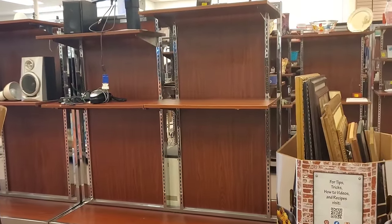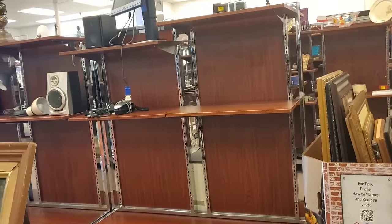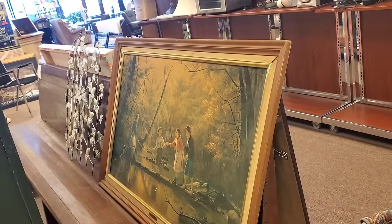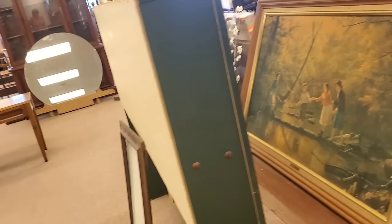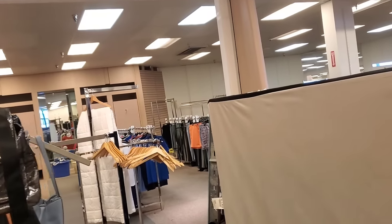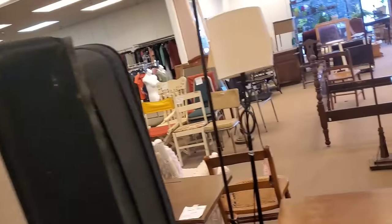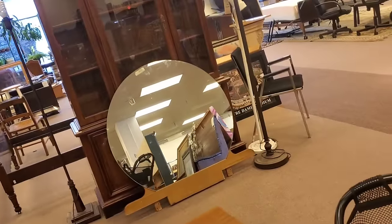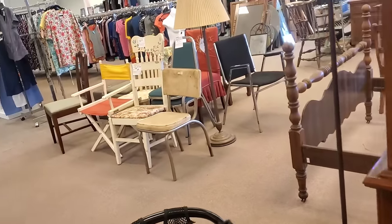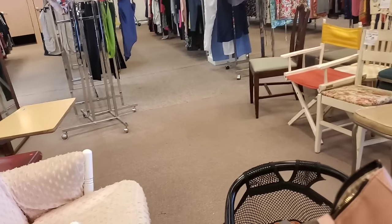They did also have lots of framed art in a big box over there that they'll probably eventually display and spread it out a little more. They haven't been moved from their old location very long, so I know it takes time to get everything moved. Oh, there's a piano bench, or maybe it was just a coffee table. I don't know. Can't tell. Oh, there's a round mirror. That's kind of old. You could probably do something really cute with that. That's the way my mind works when I see this old stuff.